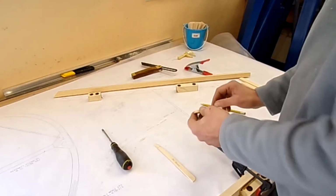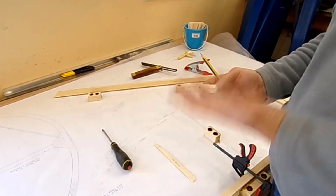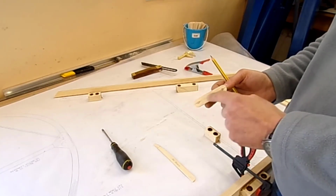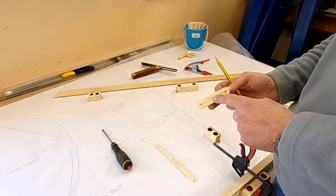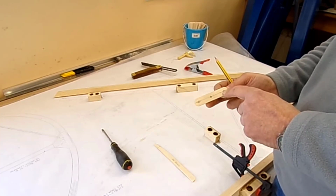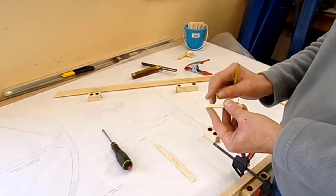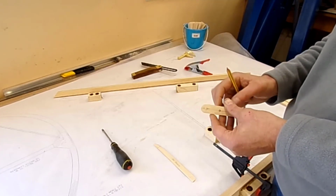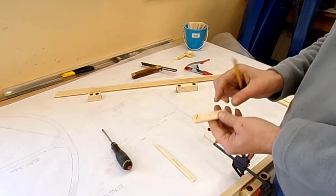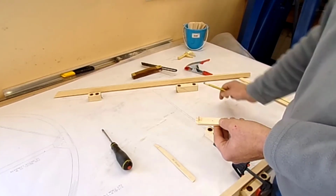The other tool I've made up is this center finder. Really simple. All I've done is I've marked out equally at 30mm spacings along a section of wood here. I've drilled these holes all the way through at 2mm to take the nails, which I've taken the ends off so that they're rounded and won't cause any damage. And then I drilled at the back here 3.5mm almost all the way through, so I've still got just a 2mm hole there.